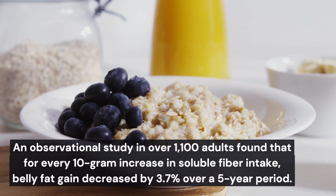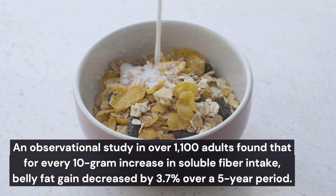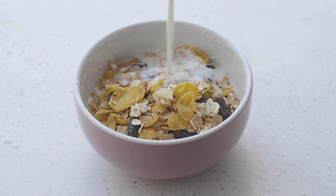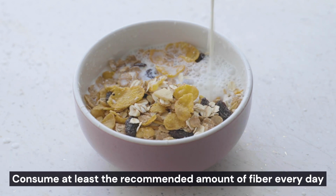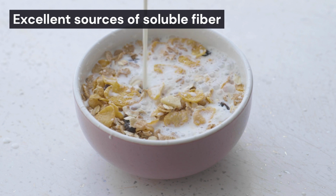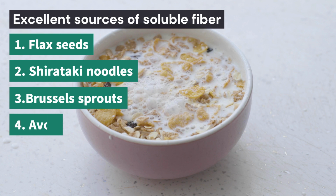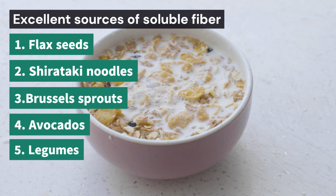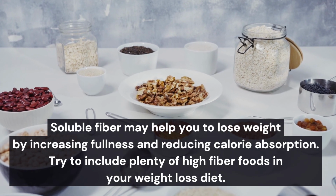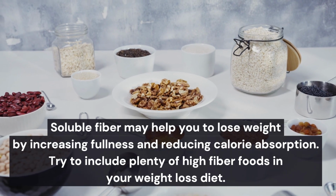An observational study in over 1,100 adults found that for every 10-gram increase in soluble fiber intake, belly fat gain decreased by 3.7% over a 5-year period. Consume at least the recommended amount of fiber every day. Excellent sources of soluble fiber include flax seeds, shirataki noodles, Brussels sprouts, avocados, legumes, and blackberries. Soluble fiber may help you to lose weight by increasing fullness and reducing calorie absorption. Try to include plenty of high-fiber foods in your weight loss diet.